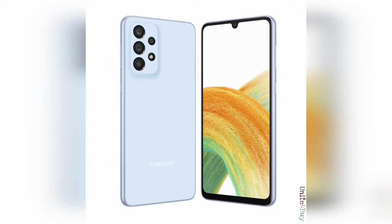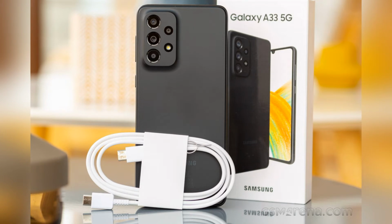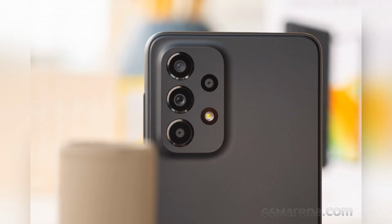While the arrangement of the four lenses on the back has not changed compared to the Galaxy A32 5G, the design is different. The camera module no longer sits flat in the casing, but clearly protrudes outwards, with the edges blending smoothly into the back cover. Another new feature is the IP67 certification against dust and water.